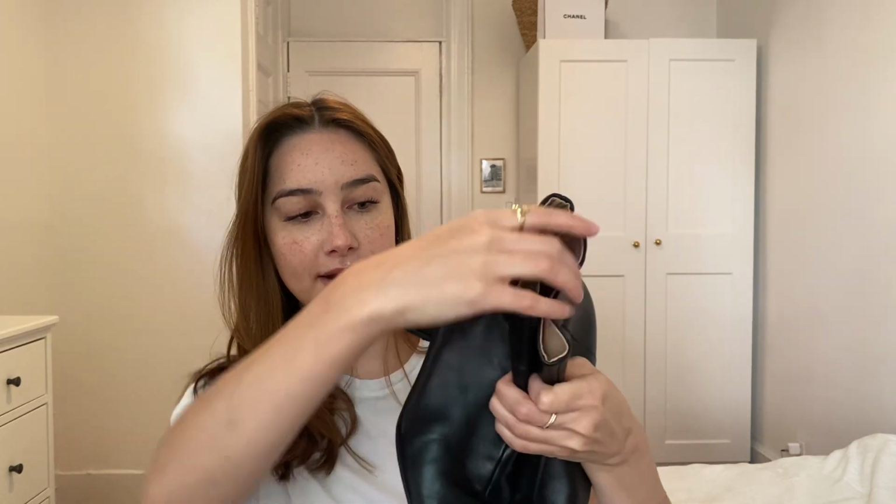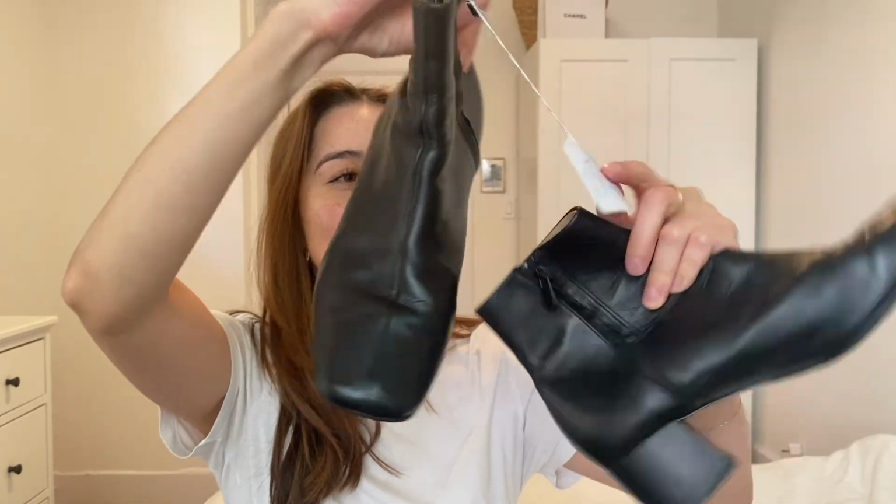So these ones I got from And Other Stories, and I have not found another pair that I love as much as these. I love, love, love the toe shape here. It's kind of a squared toe. You can see the tag from when I got them repaired. I've literally gotten them repaired because I do not want to get rid of them and I can't find a similar pair that I like as much.